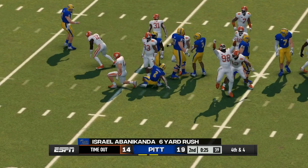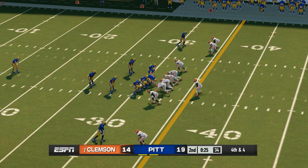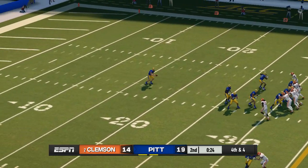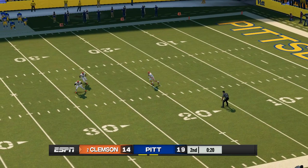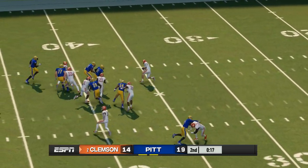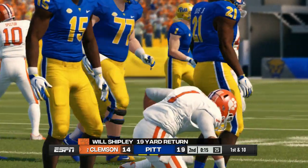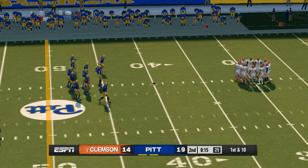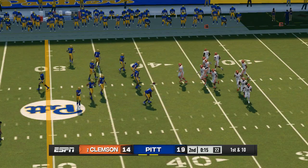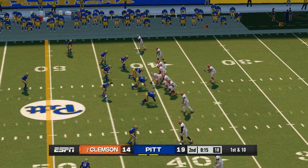After a decent run up the gut. Sometimes when you think you've got great plays called, the defense just has the answers. Shipley is back deep to return. He really got a hold of that one. And he's tackled at the 40-yard line. I was really impressed with their last series. They came out with a focus on the passing game, and the offense got the job done. We'll see if they have the same strategy here.